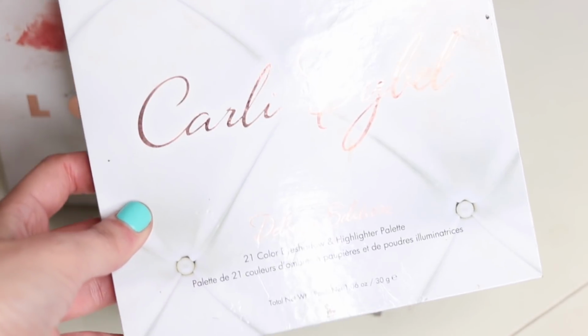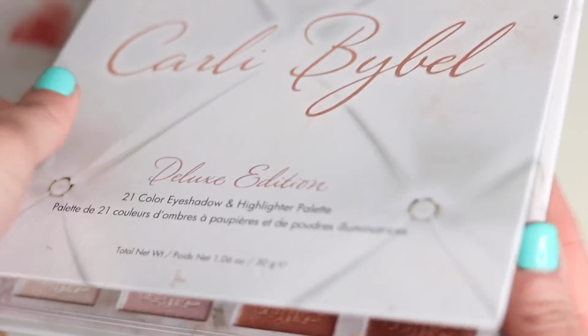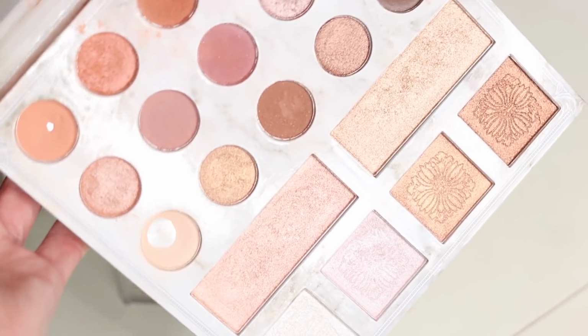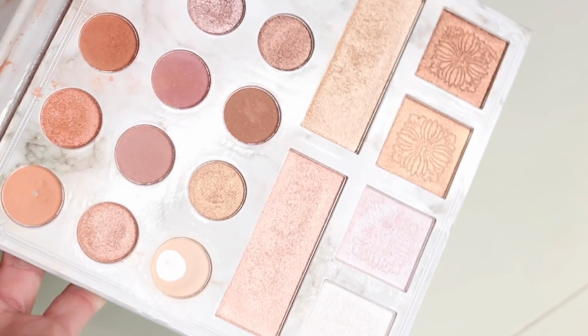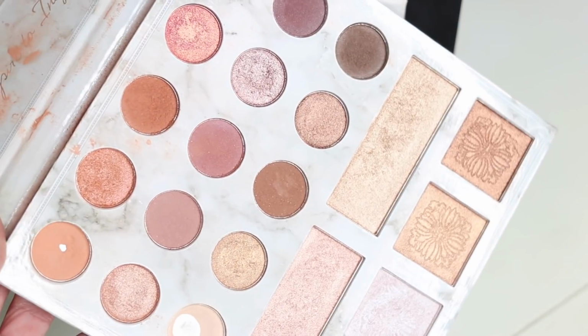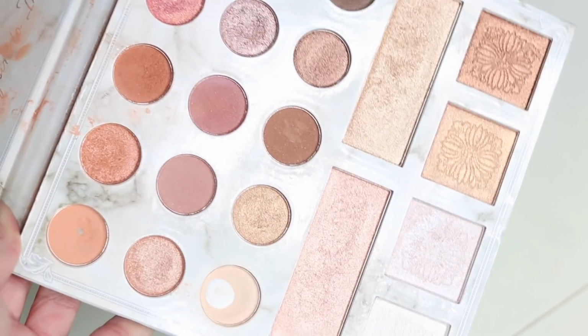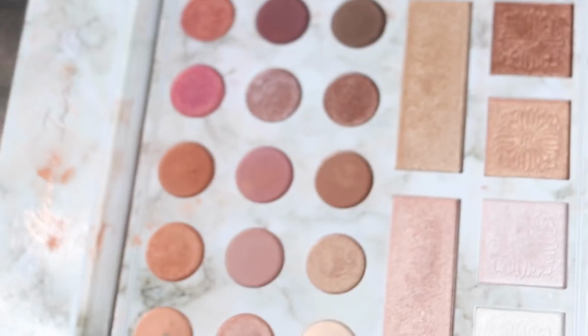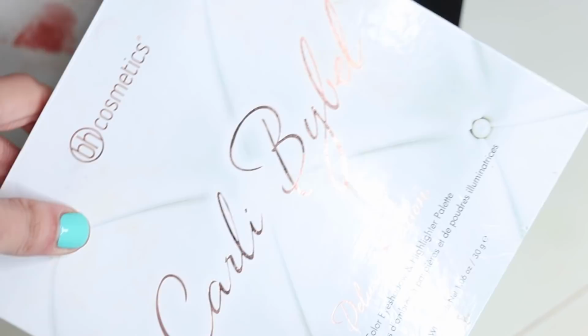One of my favorite palettes, the Carly Bible Deluxe Edition. This is the inside, in case you guys haven't seen it. This is actually getting discontinued in a month, so if you want it, get it. I say definitely get it. I love this. It's one of my go-to palettes. You could see I've used a ton of these shades. I use all these, like all the highlighters. I use them as eyeshadows. I take this traveling with me. I'm so sad they're getting rid of this.